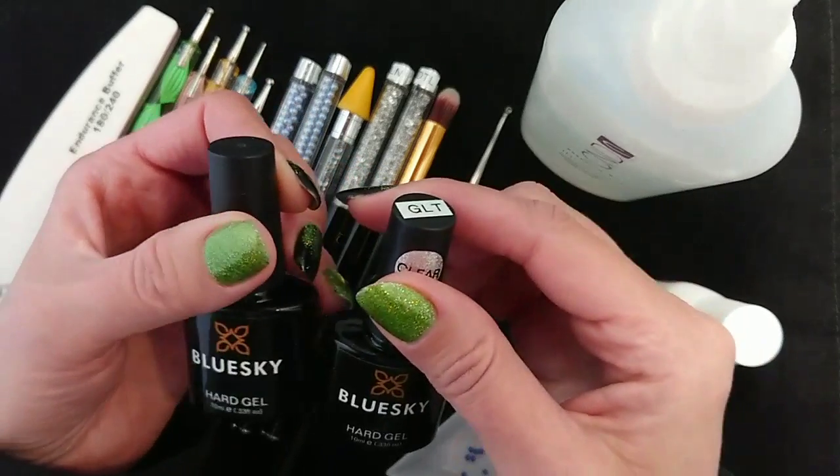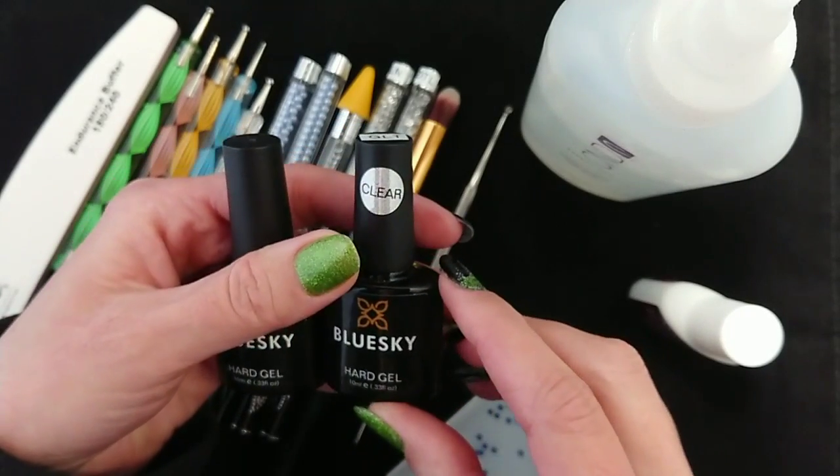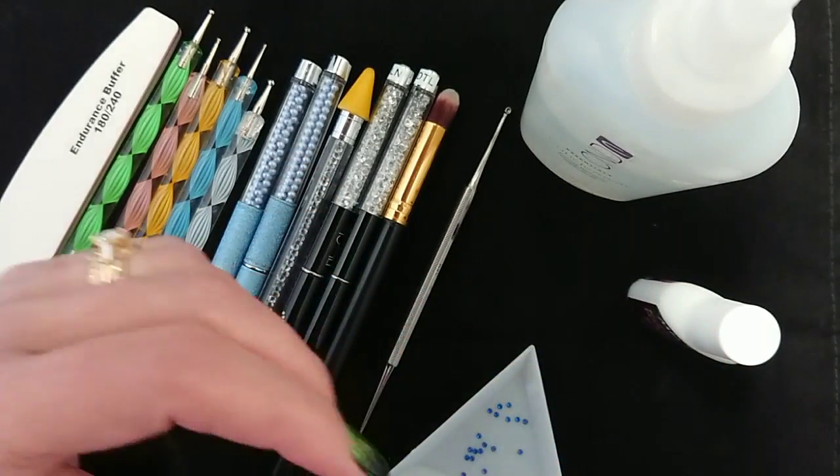As I mentioned, I do use it to embed glitter as well, and so I have a separate one which I've clearly labelled for glitter. And so I've actually got 2 of that. Shows you how much I love it.